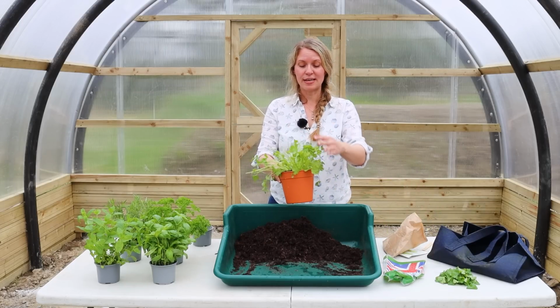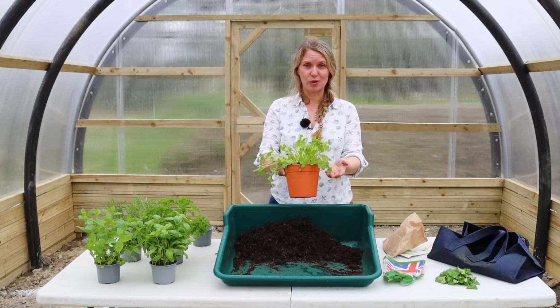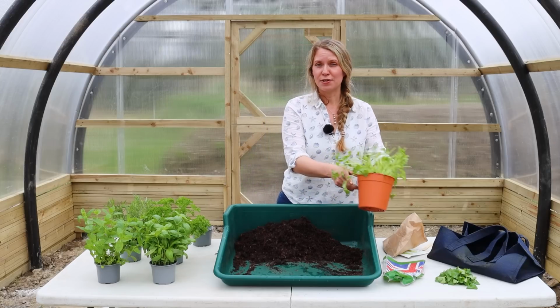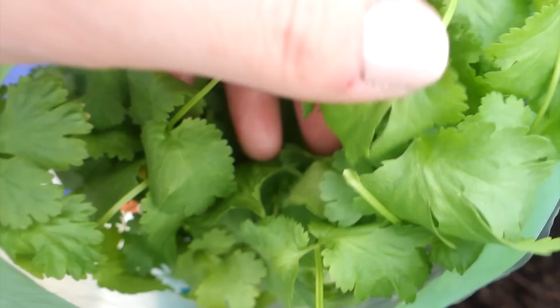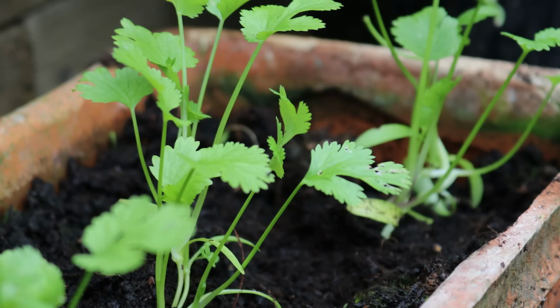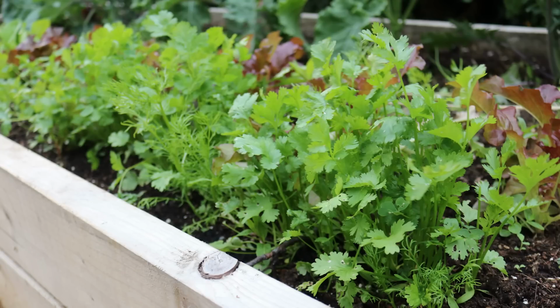And so if you want to keep yourself in coriander leaves all summer long this way, you will need to get a new plant every 3 to 4 weeks, I would say. And potentially, it might not even last that long. The way to keep yourself in coriander all summer long reliably is to grow it from seed. And you can grow the seeds in containers, you can grow them outdoors, you can grow them in little pots in your windowsill as well.